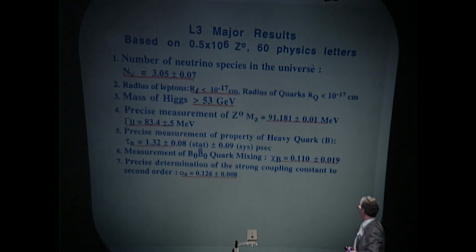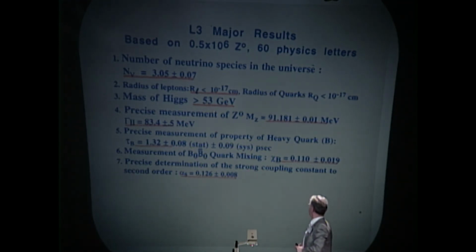Let me summarize major results from L3 based on 500,000 Z0 events. Number of neutrinos is 3. Lepton radius measured to be smaller than 10 to the minus 17 centimeters, and quarks as well. Mass of Higgs must be bigger than 53 GeV. The Z0 mass is known to a very high accuracy, so are the partial leptonic widths. The properties of heavy quarks have been measured very precisely, the decay times of B mesons. The mixing of B mesons has been determined, and a precise determination of the strong coupling constant to second order has been achieved.